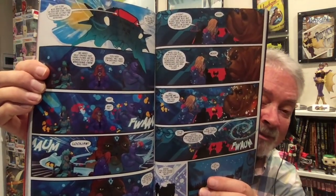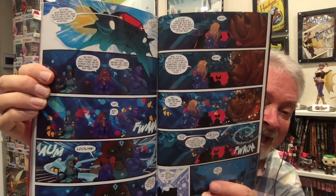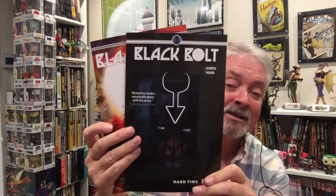I read this book, both of these books, in one sitting and came away just enamored of Black Bolt. I mean, I was a fan before, but I'm an even bigger fan now. And as I said, there's a reason this thing won an Eisner. It is some of the best writing you're going to see in a comic book. So I highly recommend Black Bolt to you. That also gets 5 out of 5. That is a definite purchase if you're an Inhuman fan or just a fan of really well-written comics, you will dig it. I highly recommend Black Bolt, and I highly recommend Agents of Atlas.